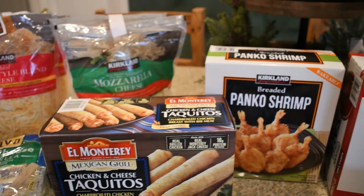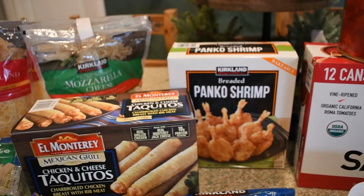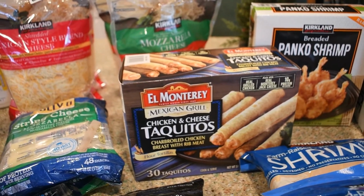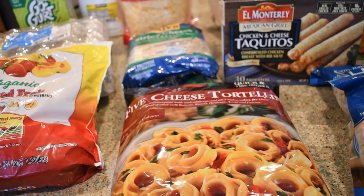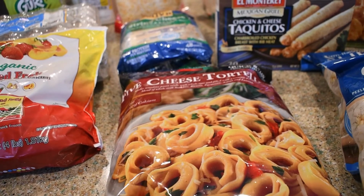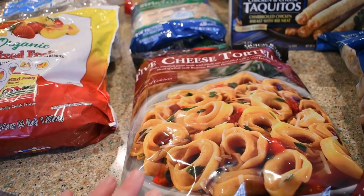And then back here I have some of the panko breaded shrimp. We like to make shrimp tacos with that. It's really, really good. Have some taquitos. We all like them for a quick snack at lunchtime or whatever. My 5-cheese tortellini. I just made a tortellini pasta salad with this. And then I saw a recipe using this that I want to try, and I used the last of mine, so I picked up another large batch.